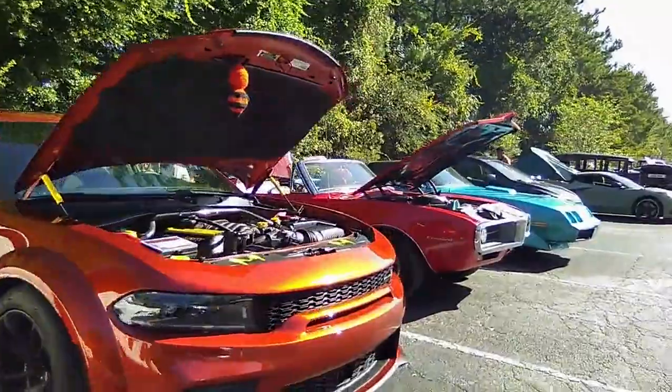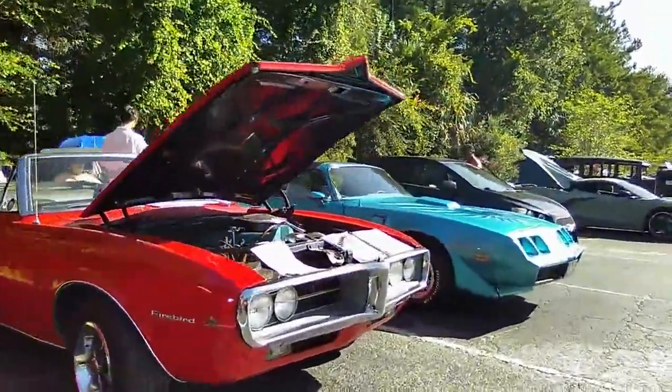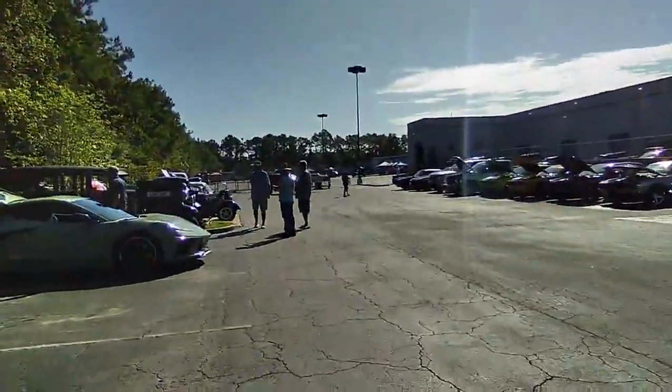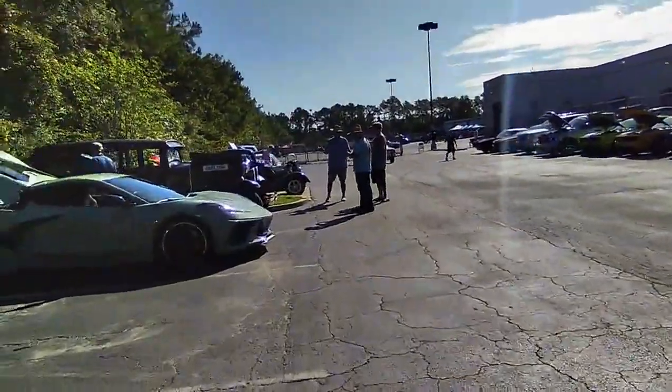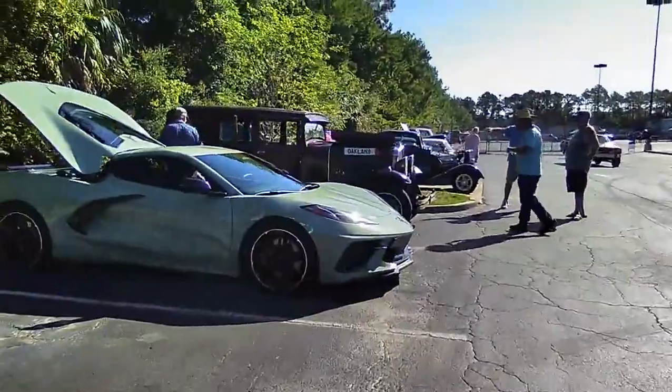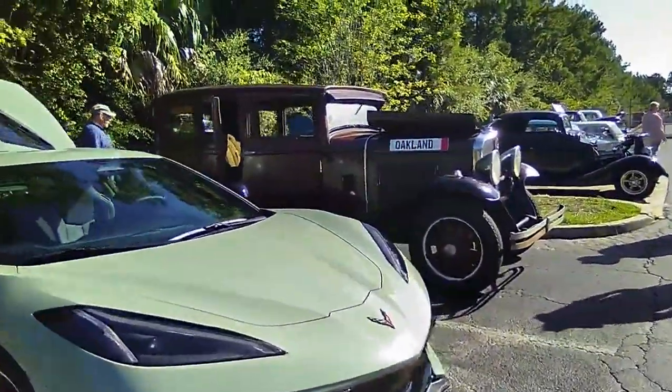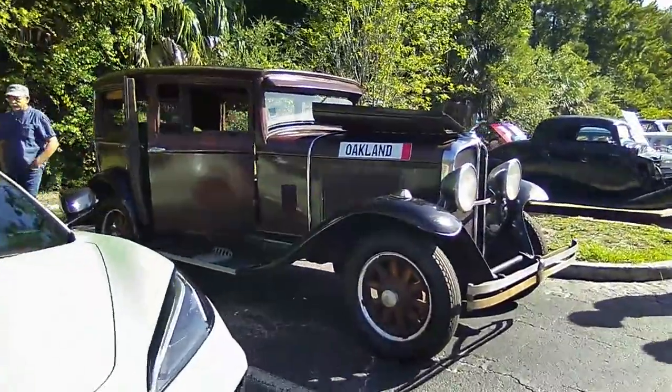I should probably mention there's already been quite a few cars that have left since I've been here, so they just keep coming and going. In fact, there's one leaving now, an Eagle, yeah. There's the Oakland. The thing is different, but it's kind of reminiscent of the old gangster cars.